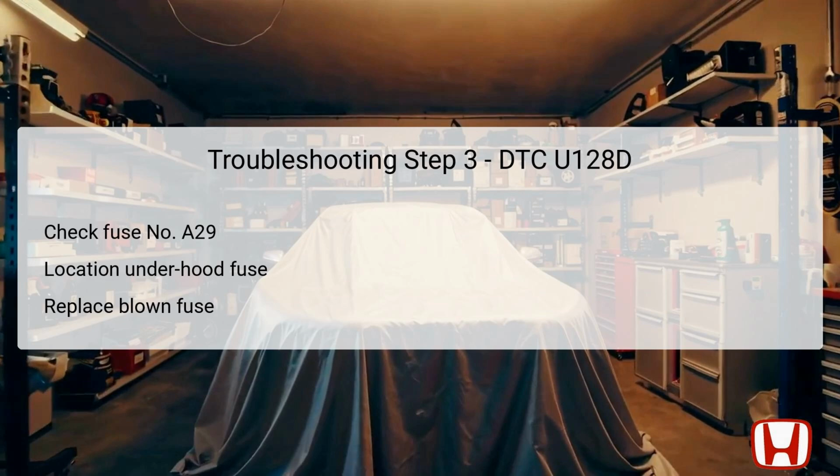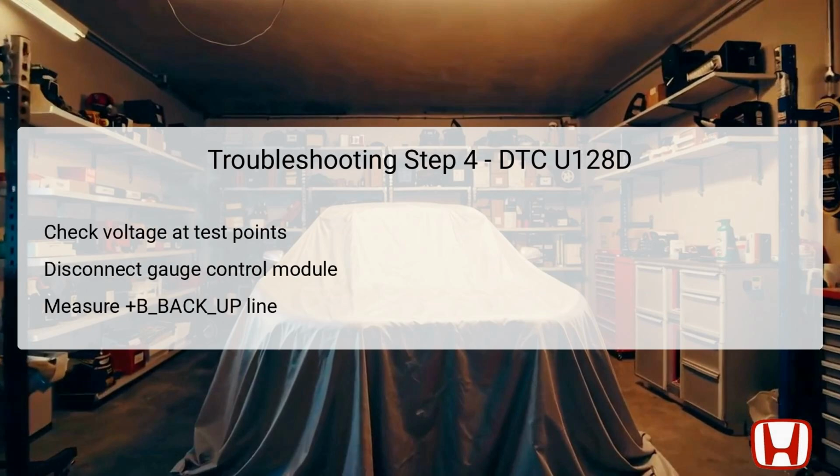However, this does not resolve the issue alone. If the new fuse fails and blows again, it points to a short circuit in the A29 fuse circuit, requiring further repair. Ensuring proper electrical regulation by replacing faulty fuses is key to addressing communication failures in these automotive systems. In troubleshooting step 4, assessing the +B backup line for continuity and voltage is crucial.